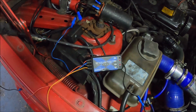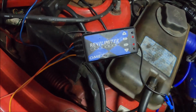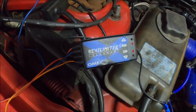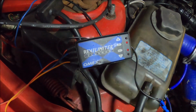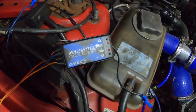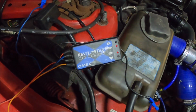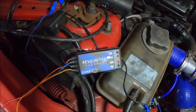It's ridiculous. I've double checked everything on this. I changed it from soft cut to hard cut. I've put the rev limit down to really low, like 4,000, and revved way beyond that. I put the launch control to like 2,000 and it revved way beyond that. Nothing, just nothing, doesn't work. That is just for sure.